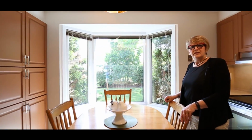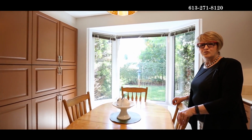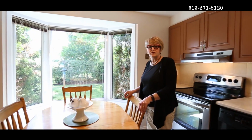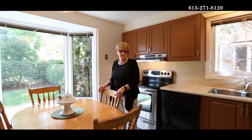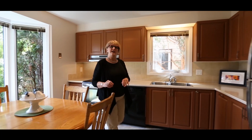A lot of upgrades have been done on this house through the years, from all the windows in 2007 and the roof 2007 and the furnace 2007. Oh my goodness, they were busy in 2007. That was a big year, I think. Anyway, come and have a look now at the upstairs.